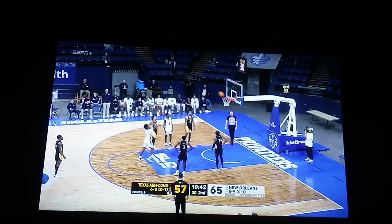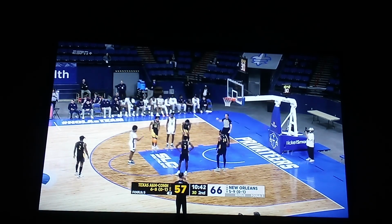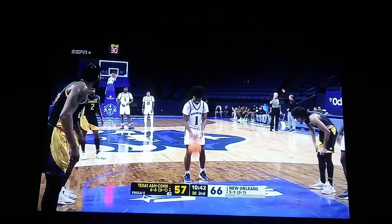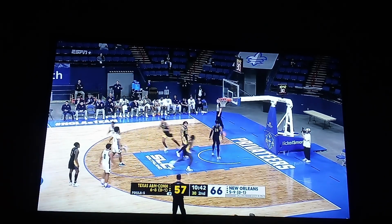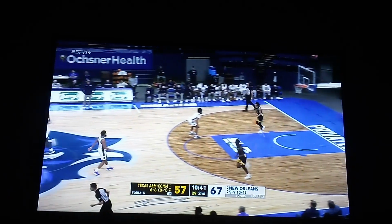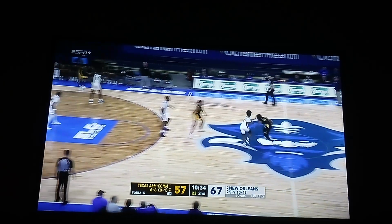7 of 9 already at the line today. Hits the first. 4 points away from his 4th 30-plus point game as a Privateer. And gets the shooter's roll. Yeah, 29 and 32 in back-to-back conference tournament games for the Privateers last March as they made a run to the semifinals.